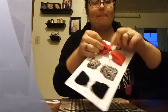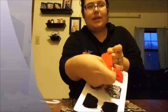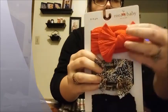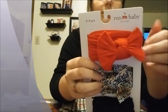And I got her these. These were $5.99. Rue Baby, 0 to 8 years old. And they're like headbands that can go around your children's ears, which is nice. A red, black, and this leopard cheetah print. And I like the details on these. So pretty.